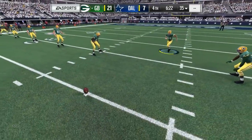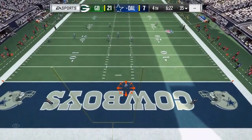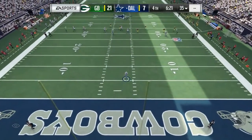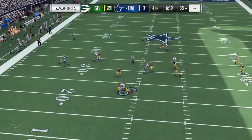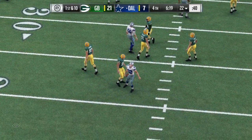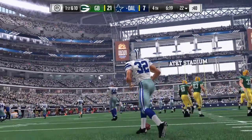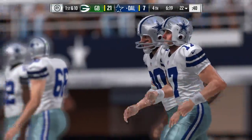So the Packer kickoff team set to go as they will kick this one away. This is fielded a couple yards deep. And he's up past the 20 to the 22-yard line. And now Dallas gets set to take the field.